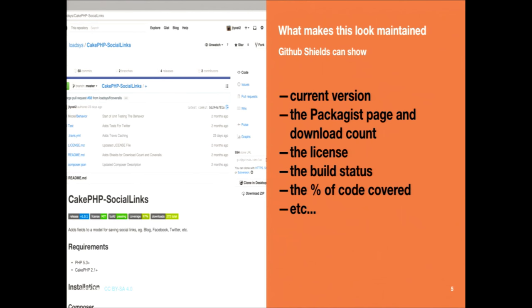What makes this look maintained? These are things called GitHub shields, typically what they get tossed around as, and they're a neat little way for you to see all these different things. There's a ton of other ones as well, and you can even create custom ones.